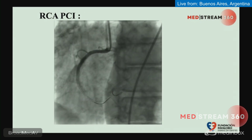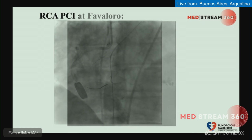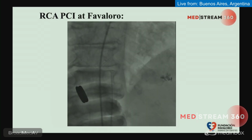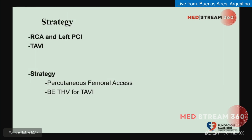And as you can observe there, there was a complete sealing of the perforation. It was not necessary to recover. So we did a pericardial puncture, and we introduced a 6 French sheath with a 6 French pigtail. And we aspirated 250 cc from the pericardium. So today we are prepared for TAVI.